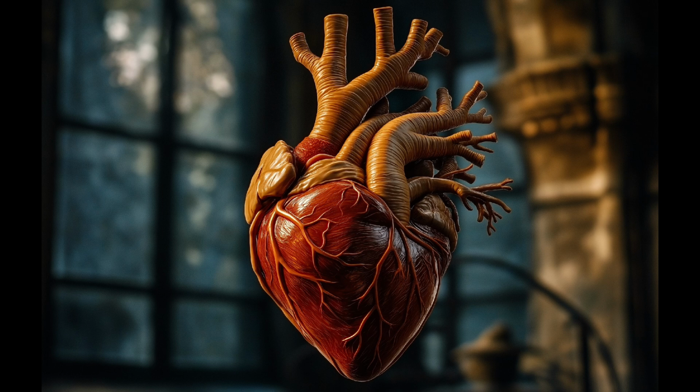Exactly. Stable patients, we can take a breath, figure out what's causing it, start the right meds. But unstable, time is muscle. We've got to stabilize that rhythm and stop things from going south. So let's talk about those life-saving moves.